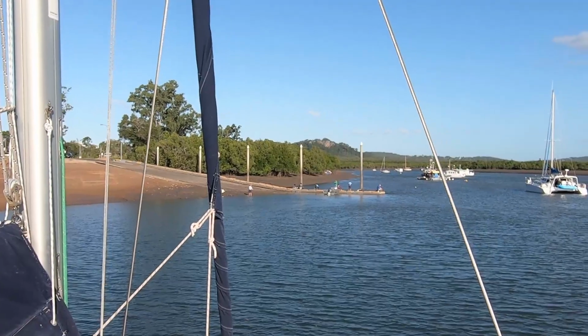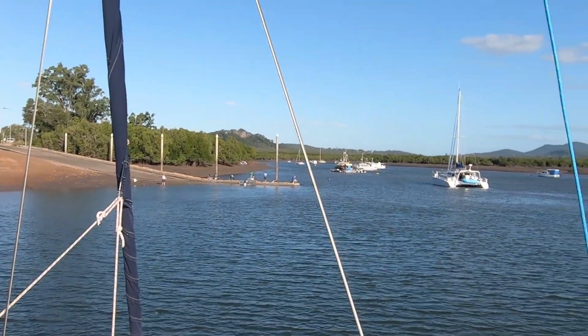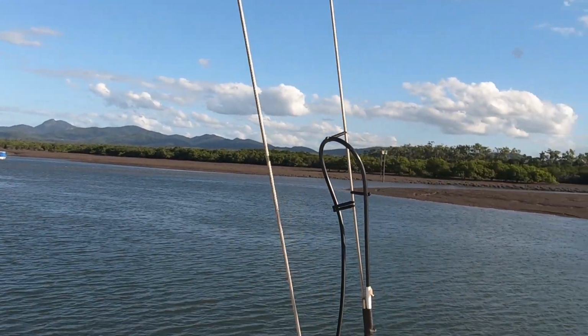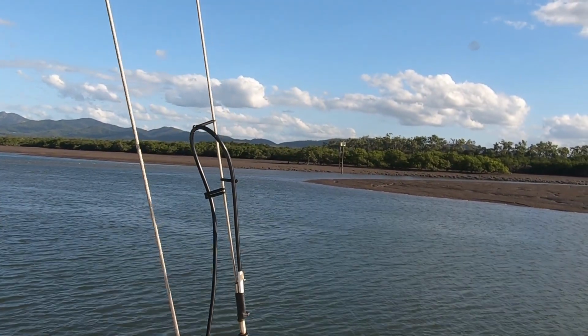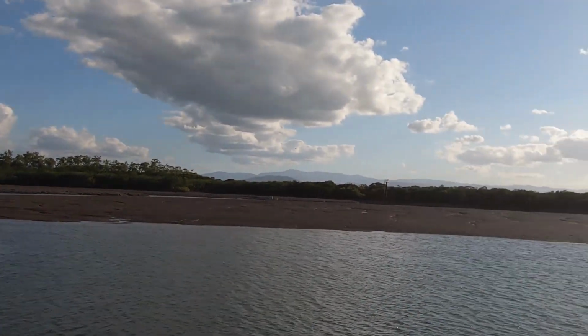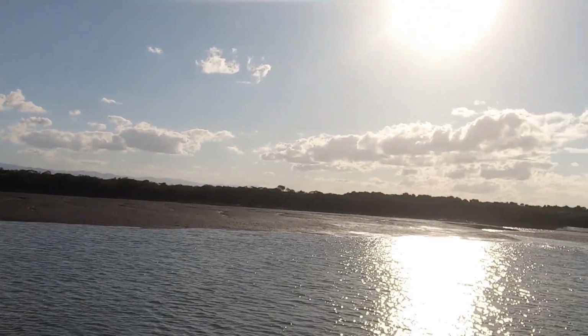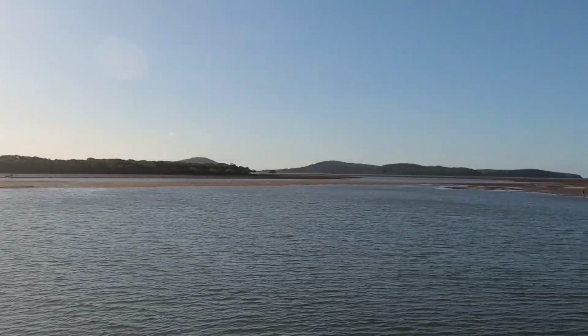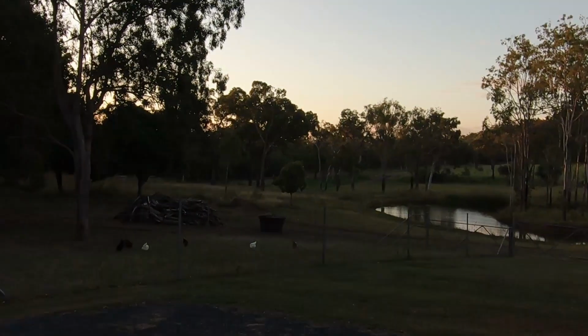So this is what it's like now the tide's out in Victor Creek. You can see where we've come around that channel marker over there. The channel runs all the way around the far side. It's all dry when the tide's out. We seem to have survived and we haven't run aground.